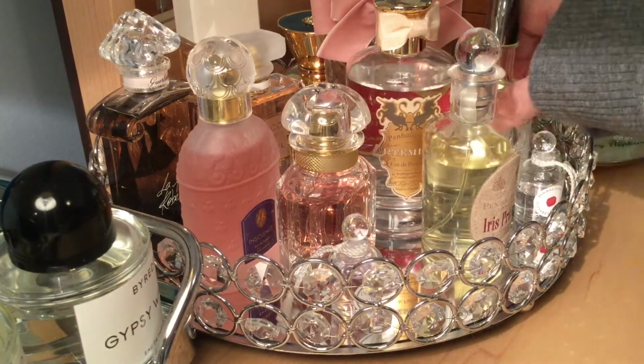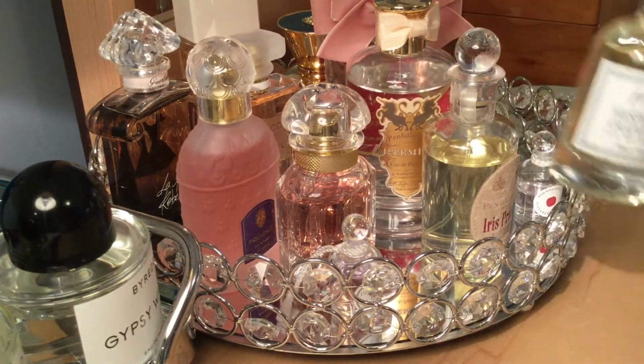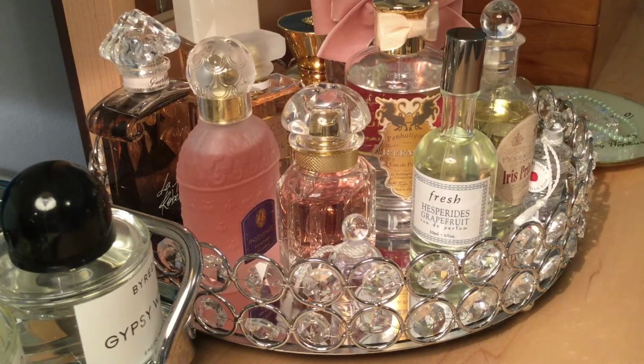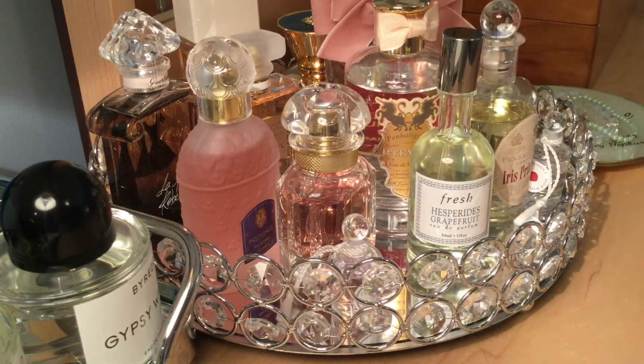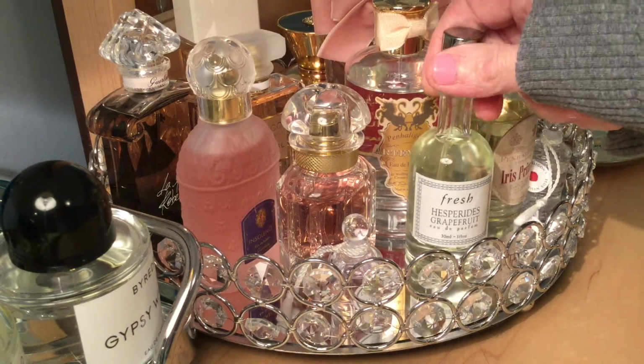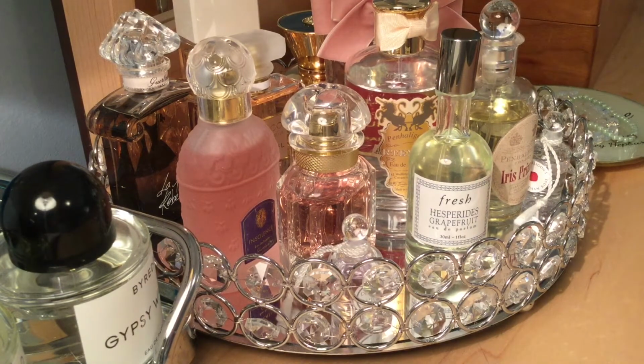Then, just because it's here, let's move over to Fresh. I'm sure everyone knows the brand Fresh, that skincare product line. They also have lotions and face wash. This particular scent, the grapefruit, I discovered through a body lotion, and I really love the grapefruit. It's just so uplifting and fresh and invigorating, and so I wanted to try out the scent.